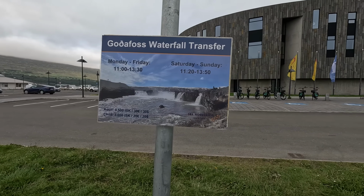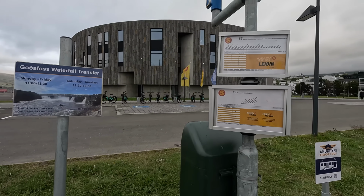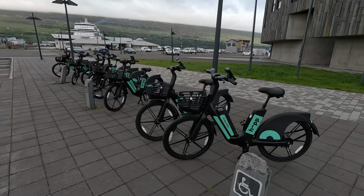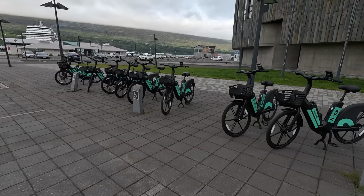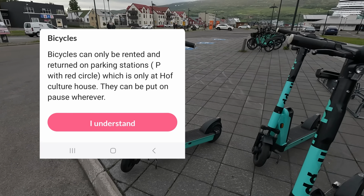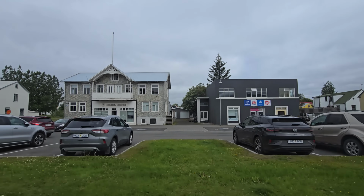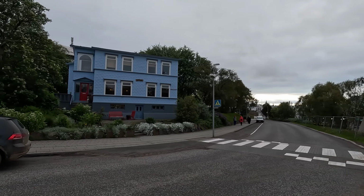Outside in front is a local bus stop to towns further afield, as well as the local Ho-Ho bus, which stops at several points of interest in town. There's also bike and scooter rentals here through the Hopp App. In fact, the app recommends using this as your base to return. But mind that although there's lots of flat streets, you'll encounter hills further from the main drag.